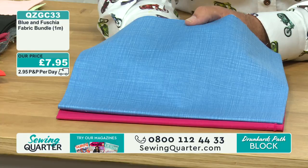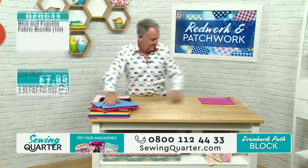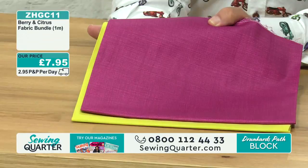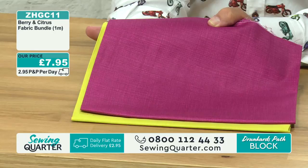£7.95. Half a metre of each. And then last but not least, we've got the berry and citrus, or citrus and berry. This is the berry linear print there and that gorgeous citrus spectrum solid underneath. £7.95.